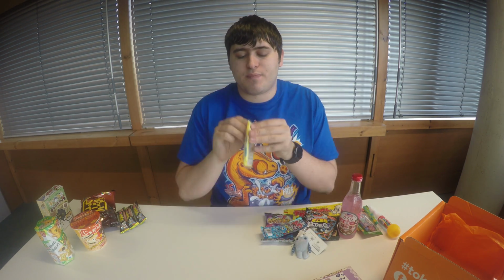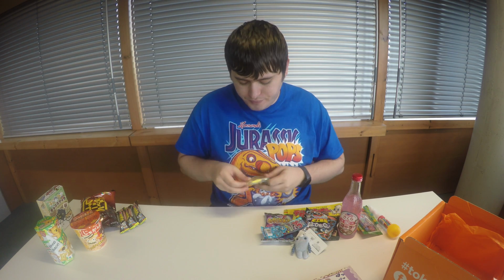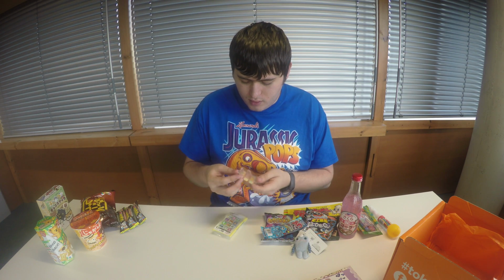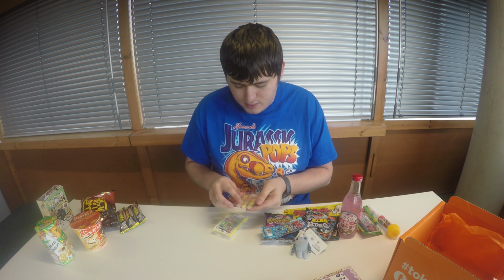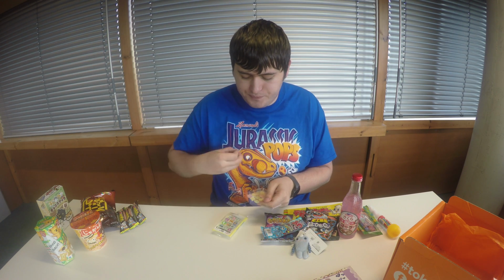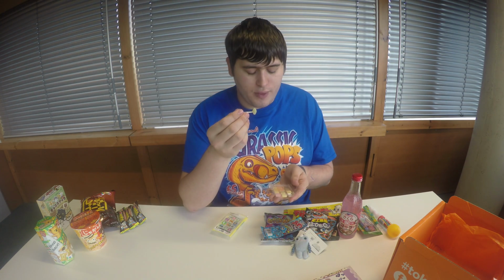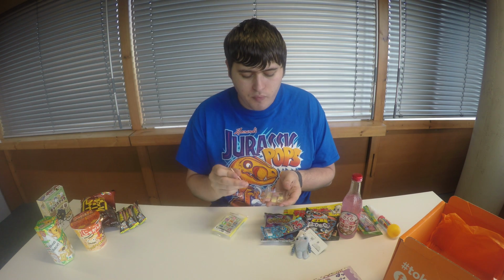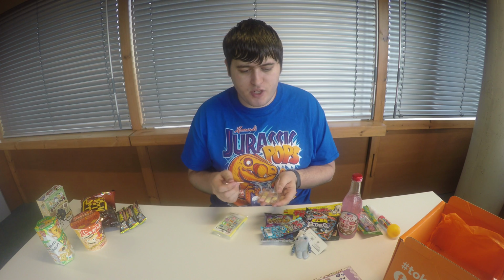I'm interested in this mochi, but it's shaped like a cell phone. Oh, we got a little, oh, if I can get it open. Oh, that tool is kind of pinned down. We got a nice little toothpick. These are a bit more solid than I thought they would be for mochi. It's chewy but really nice.